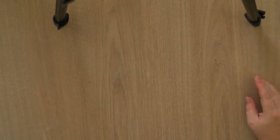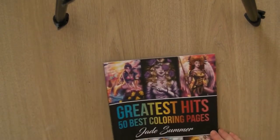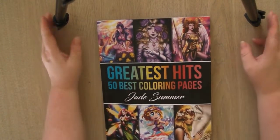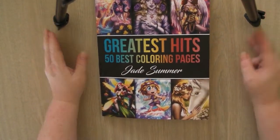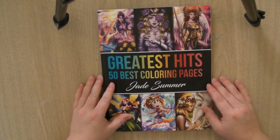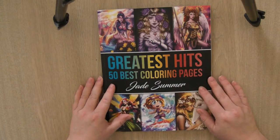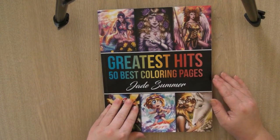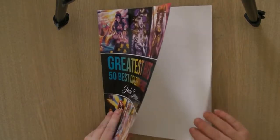Alright, so this is one that I've just bought recently from Amazon, and I am really enjoying. Sorry, I'm just going to move you a bit closer. I am really enjoying coloring in this one. It's a Jade Summer, The Greatest Hits, 50 Best Coloring Pages. And I have done a little bit of coloring in it.